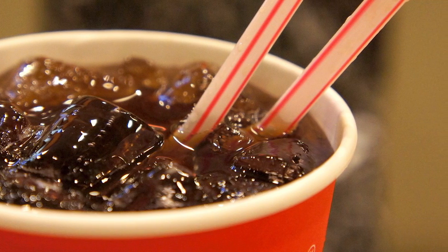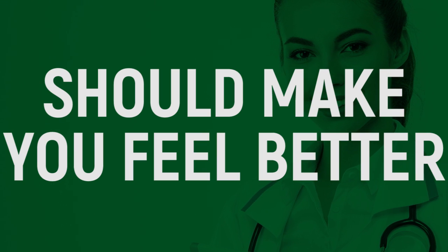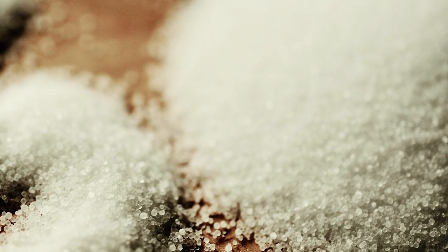Instead of chugging a fizzy can, doctors recommend letting the soda go flat before you drink it. It may not taste as delicious, but it should help you feel better shortly. If you're in a hurry to feel better, you can speed up the process of making the soda go flat by adding a pinch of salt.